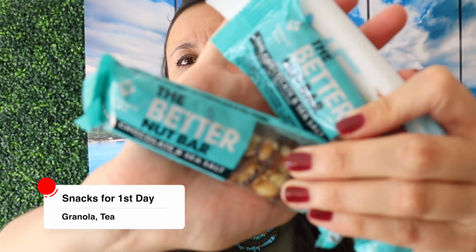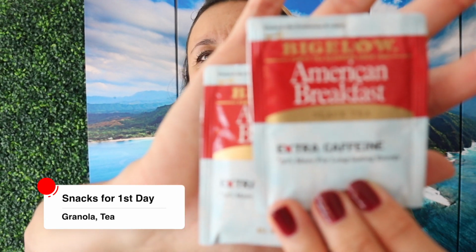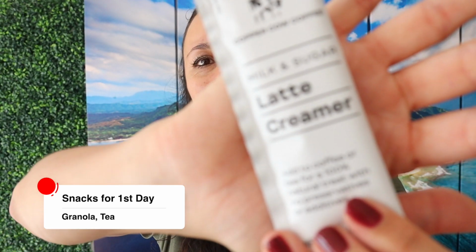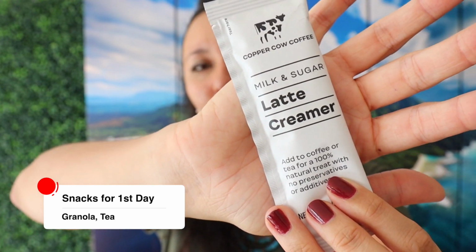So I like to bring these simple granola bars. These I got from Sam's Club, and I believe these are from Amazon as well. I'll also bring just my own personal tea. I really like this brand, American Breakfast. It's got a little bit of extra caffeine. And again, maybe this is a little bit type A, but I'll also bring this, which is a single-use condensed milk.